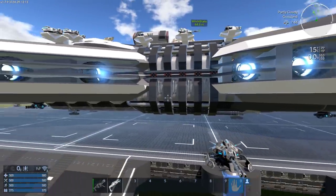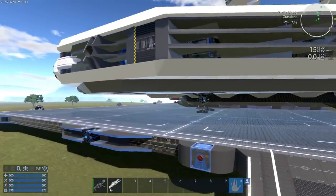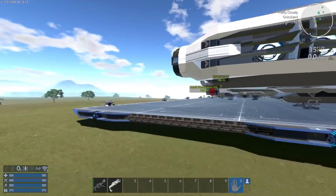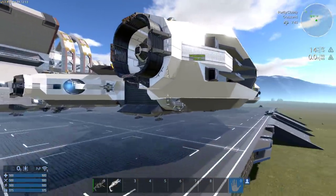Now this is definitely one that's going to be needing quantum cores and things like that. And it says that as soon as you walk in the hangar. I did see that already when I walked in the ship to park it. But yeah, I really love some of this stuff.